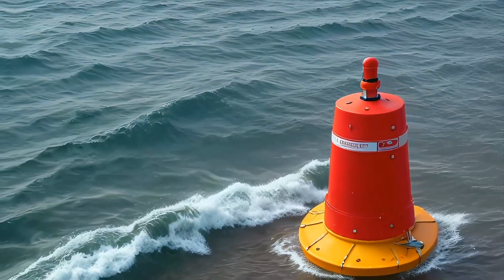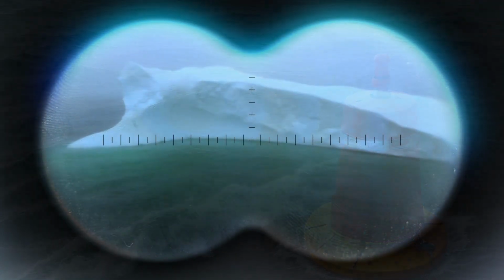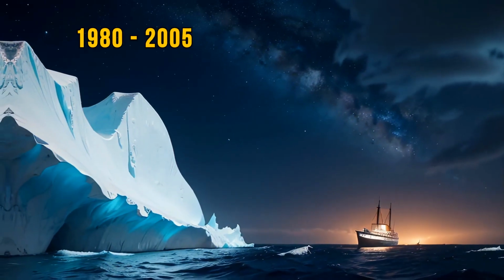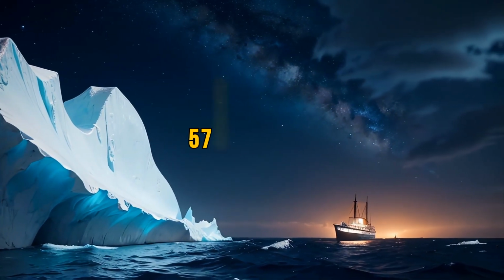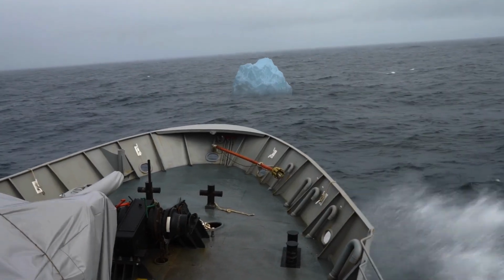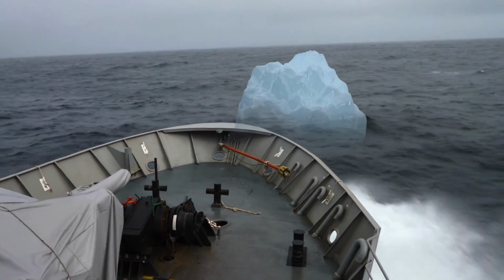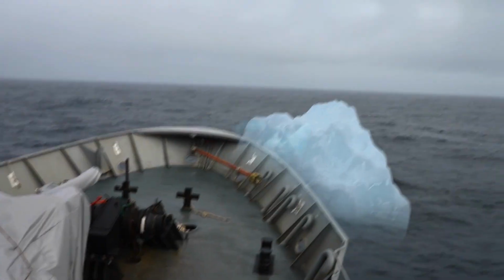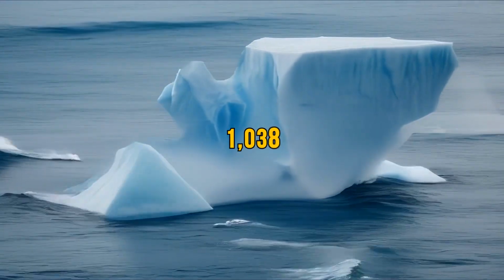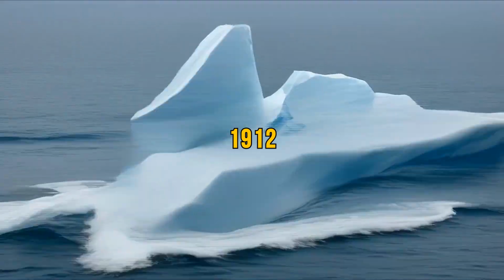But don't get too comfortable, because even the most advanced detection equipment can't entirely avoid an unfortunate situation. Between 1980 and 2005, there were 57 incidents involving vessels and icebergs. And the chilling truth is that today's ships are more likely to run into an iceberg than the Titanic was. Studies have shown that 1,038 icebergs crossed the area where the Titanic sank back in 1912.